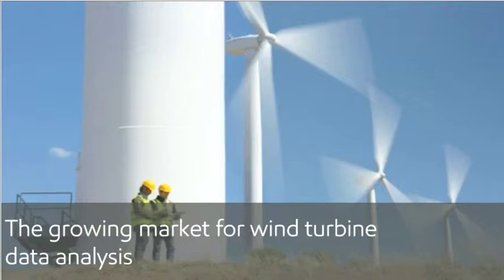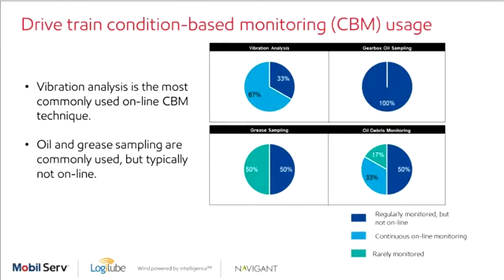I'm just changing to the first slide that shows a bunch of pie charts here. So one of the questions that we asked of the survey participants is, of the various kinds of CBM data, how do you collect it? Do you collect it online, or do you collect it through some manual effort, or do you not collect it at all? And there are 4 different kinds of data that we asked that question about.